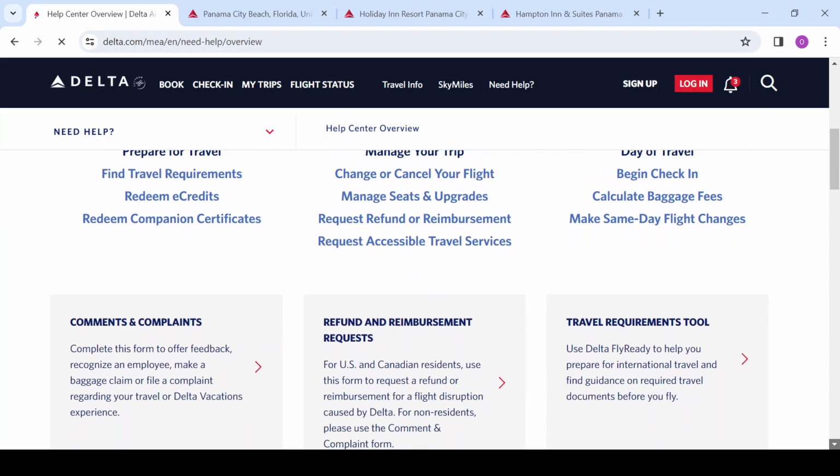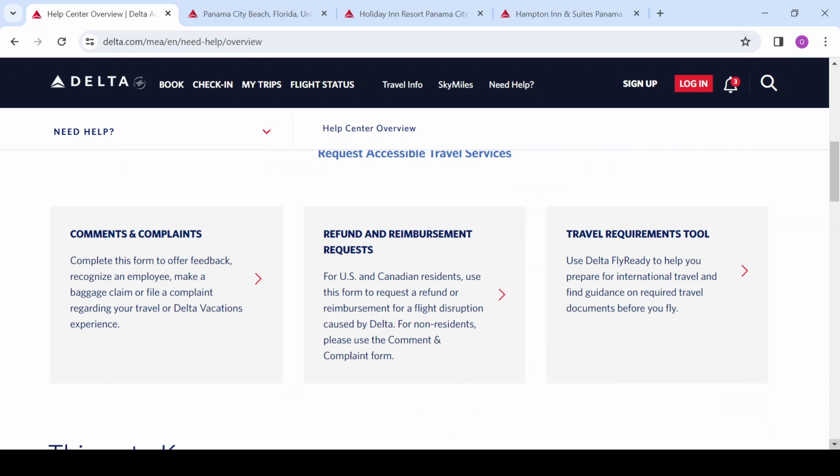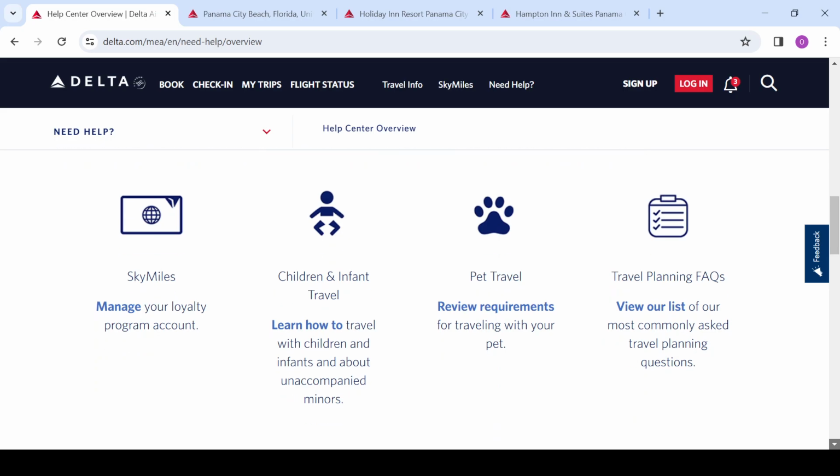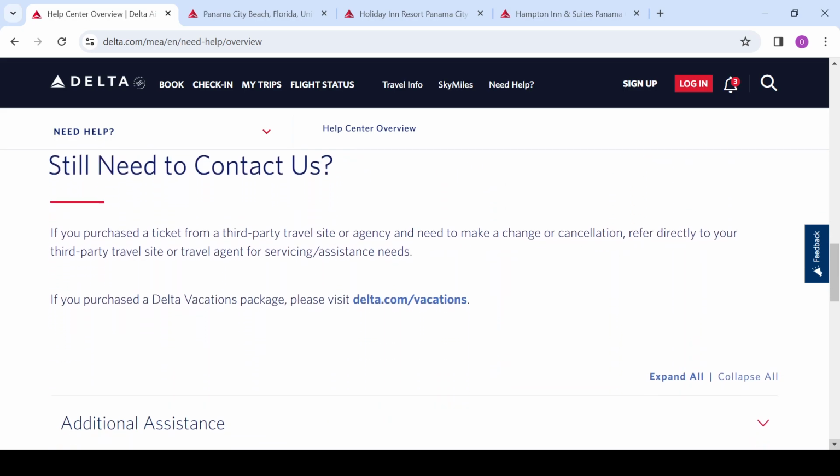And if you can't find the request for special meals on Delta Airlines, you can as well contact them using this link, delta.com/vacations. So if that's what you want to do, you can do that.